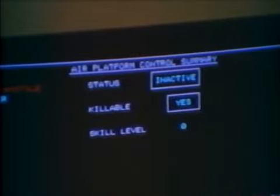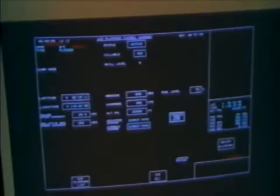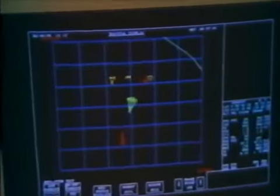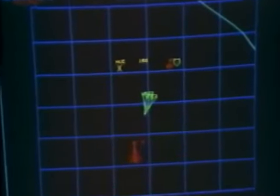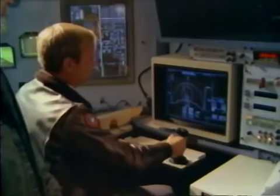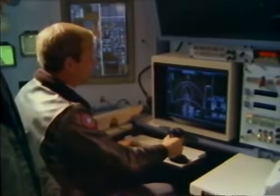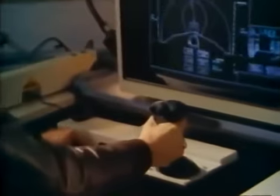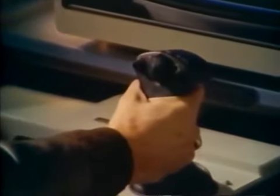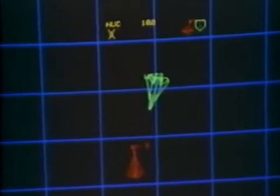Within the software is contained information about the MiG's flight characteristics, fuel loads, and armament. When the air platform is activated, the MiG summary switches to a tactical display screen. Now the location of the two aircraft can be monitored. The two pilots are already on a collision course. The instructor's only cues are the simulated heads-up display in front of him and the tactical grid to his right.